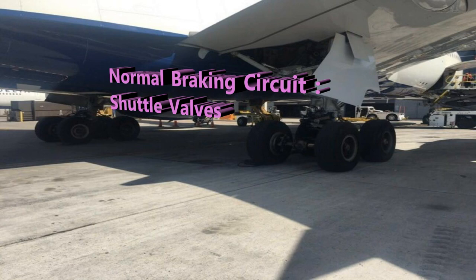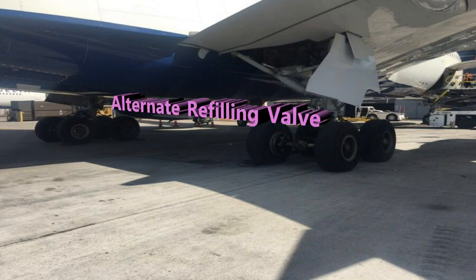What is that doing? If you understand about shuttle valves and some of the different kinds of valves and their functions, the shuttle valves here in this particular case are here. And what they're doing is selecting the highest pressure that's supplied by either the normal or alternate circuit so that it can be going to the single cavity brakes. Then you also have the alternate refilling valve, the ARV, for each wheel group.